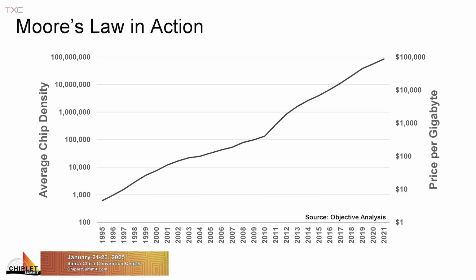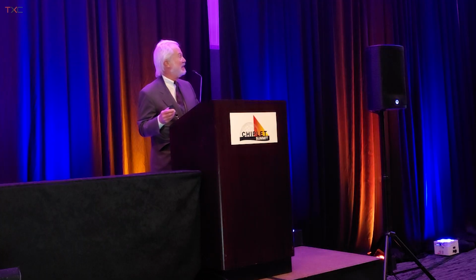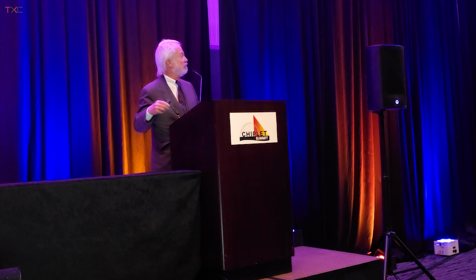So Moore anticipated chiplets in 1965. He said that it may prove to be more economical to build large systems out of smaller functions which are separately packaged and interconnected. And he did a really good job of forecasting that this was going to happen, but there's certain things that he didn't forecast.